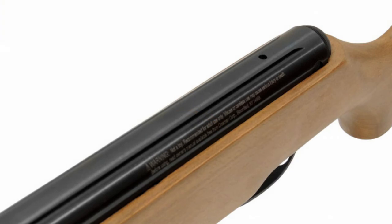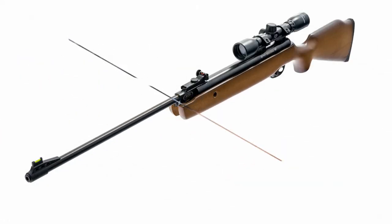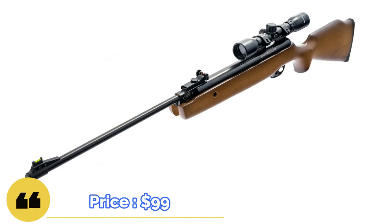It is powered by a nitro piston. The rifle is 48 inches long, and weighs 8.5 pounds. Of the minuses, it requires a lot of force to inflate. The Crosman Vantage Nitro Piston with Scope is ideal for small game hunting, pest control and target shooting. If you are a beginner and want a simple but reliable air rifle, this is a great option. The price of this rifle is $99.